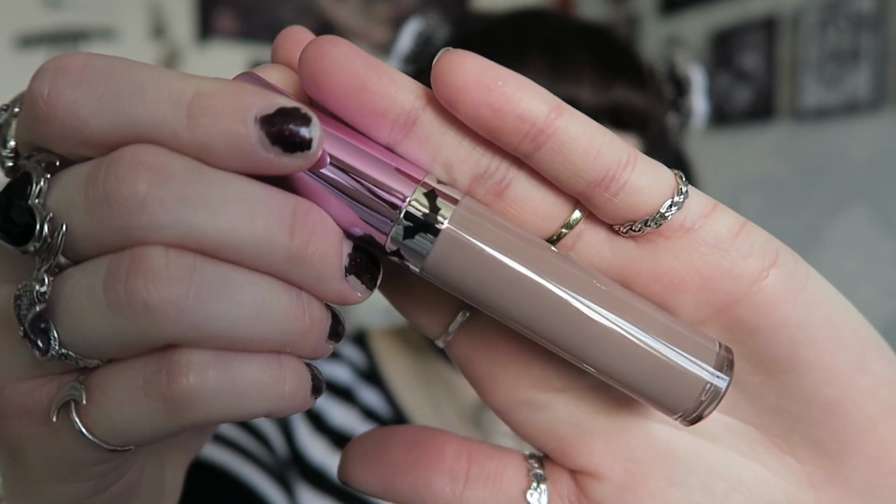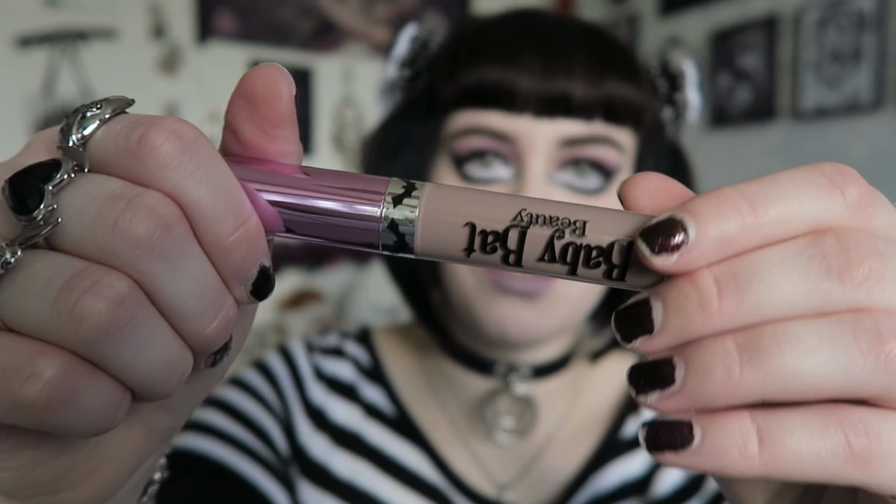However, if you are not a fan of those and prefer more of a matte look, I do like the Baby Back Beauty lipsticks. Again, you can get them from My Spooky Vanity if you're in the UK and the EU, but if you're in America, they are an American company. I really like their lipsticks, and I think their colours are so unique. This is one of my favourites in Phantom. Love the name. And it's, again, that dead look. So this is really, really pretty.